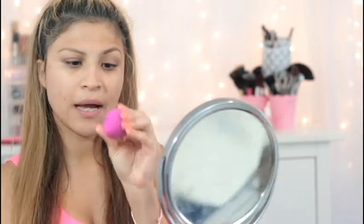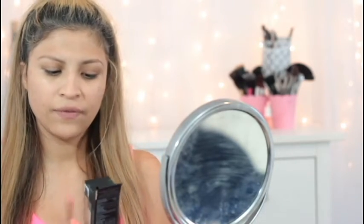I dampened my little sponge, and it feels actually like it's a little bit harder than the Studio Beauty one. Now we are going to apply the Flawless Finish Foundation, so we'll see how that works. So let's just talk about the packaging, you guys. e.l.f. This looks like it could be a high-end foundation. You guys did an awesome job.